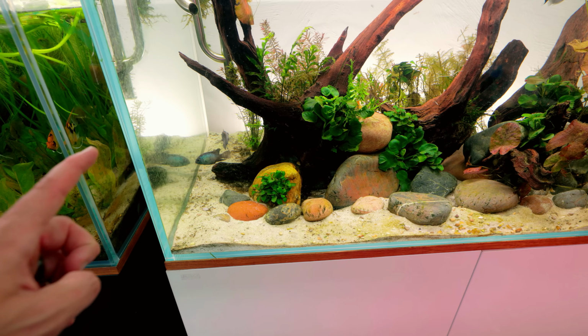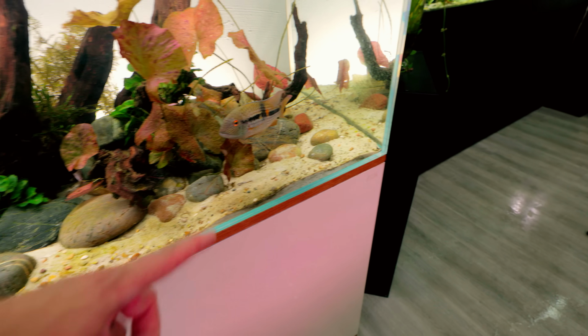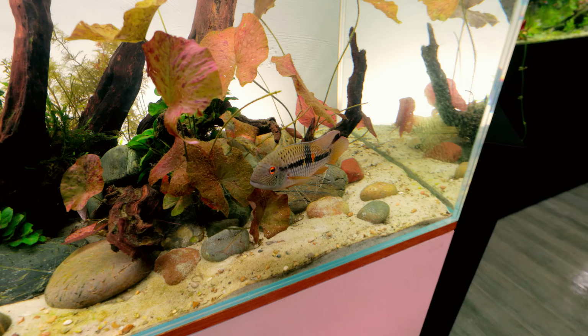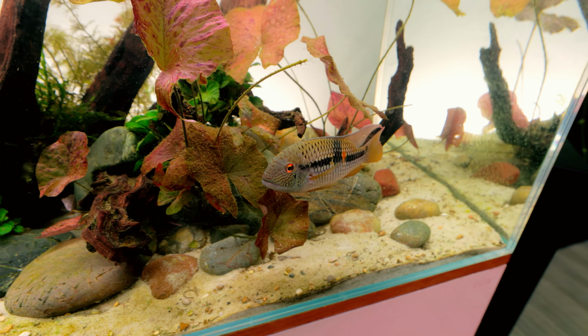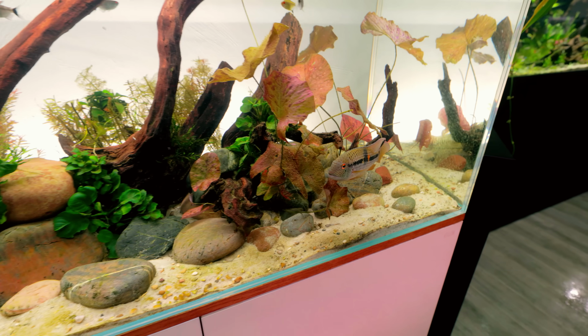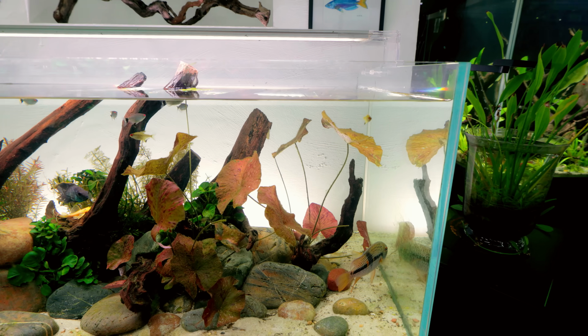Now I'm pretty sure that Chunks did manage to catch a few of them. I just saw him going absolutely crazy all along the front here, and he never behaves like that, so I knew something was going on. And it turns out you were chasing those babies, weren't you? It's okay, you can't really blame him, can you? But yeah, I managed to save about 5 or 6, put them in the other tank, let them grow out. So yeah, that is really cool.